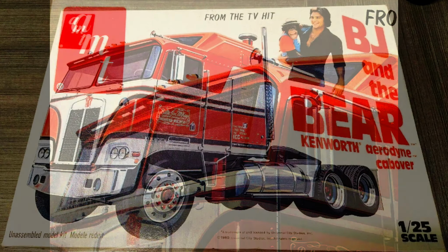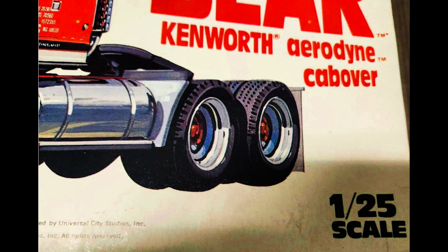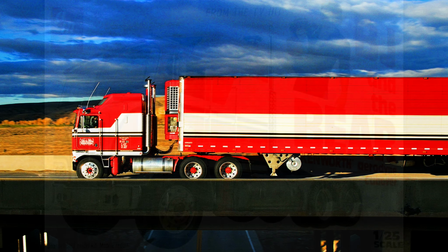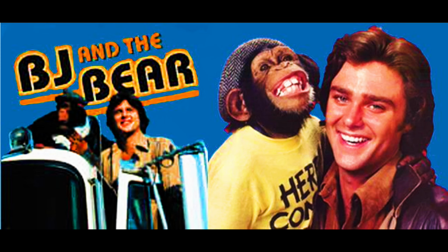And looking at the front of the box, from the TV hit BJ and the Bear. This is his Kenworth Aerodyne Cabover truck model kit. This is an unassembled model kit, and this is in 1/25 scale. And you can see on the cover the absolutely beautiful truck that BJ had. And this is what the show was based around. He would drive around in his truck cross country on the road as a trucker. And he had a pet with him. His traveling companion was actually a chimpanzee called Bear.